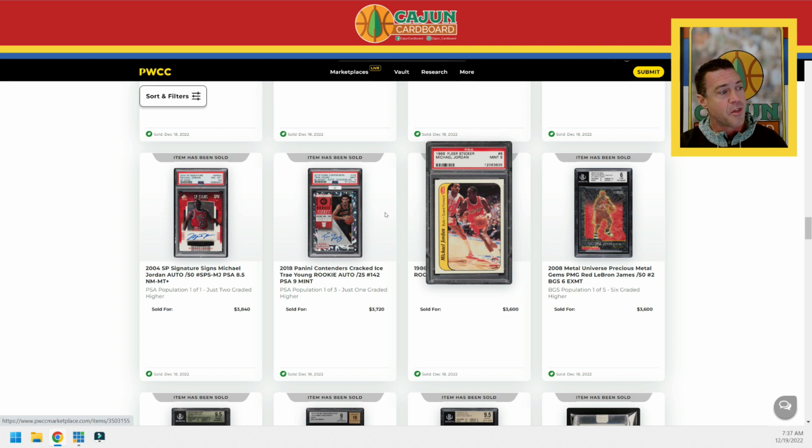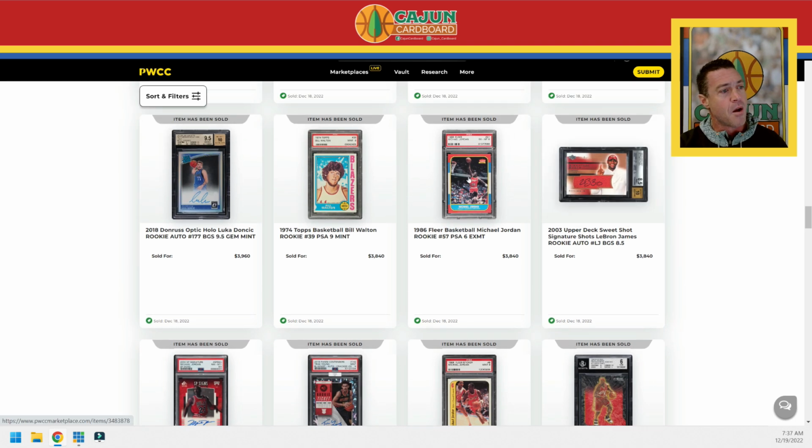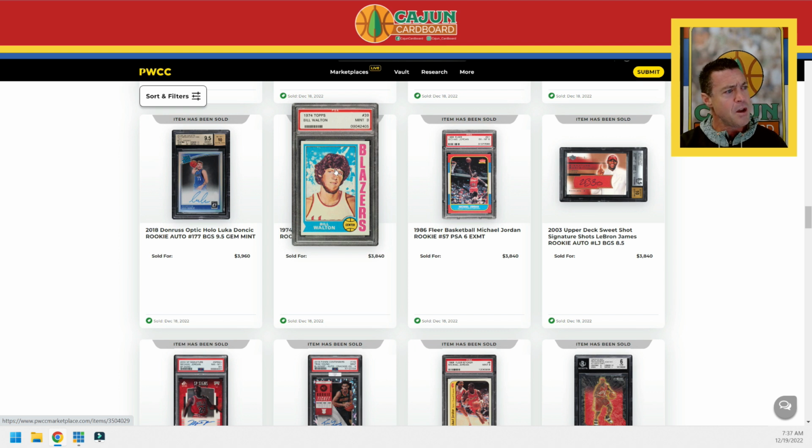PSA 9 Jordan sticker 3,600. Contenders Cracked Ice Trae Young autograph, serial number to 25, 3720. We've got a LeBron autograph rookie 8.5, a 6 Jordan. A Bill Russell PSA 9. Let's look that up. 74 Topps.